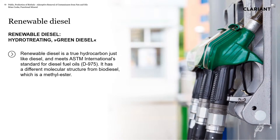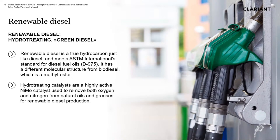So renewable diesel is a true hydrocarbon, just like petroleum diesel. It meets the ASTM specifications for diesel fuels. It has a different structure than biodiesel, which we've talked about. Biodiesel has that methyl ester structure, so you have to worry about oxidation, not so much for renewable diesel.